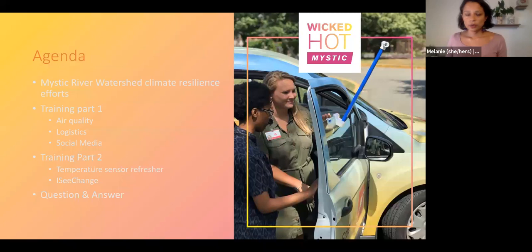For today, we're going to start off talking about Mystic River Watershed Association's general climate resilience efforts. Then we're going to go into two parts of the training. Training part one will be on air quality logistics, like where to pick up and where to drop off, and then some social media strategies that we'd like you to use. Training part two is going over the temperature sensor refresher.